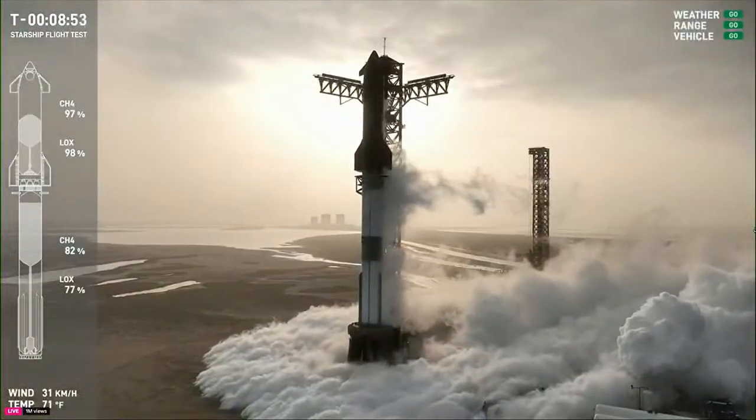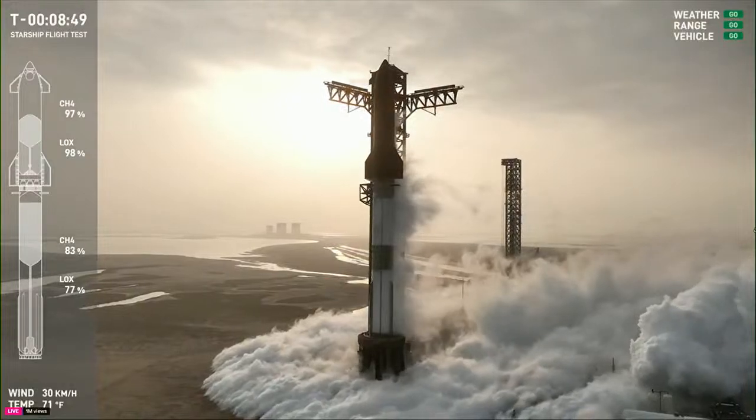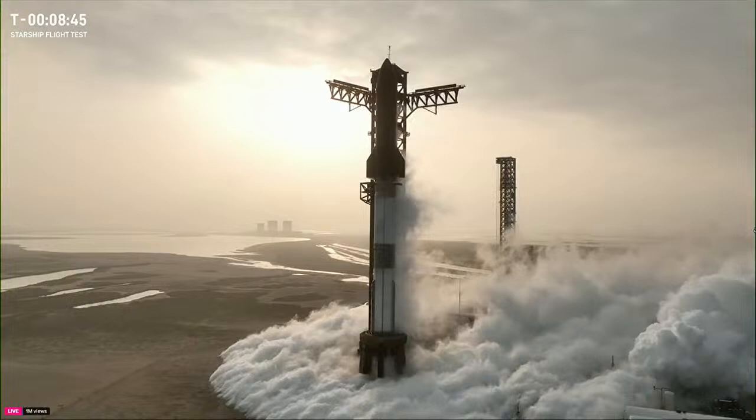Yeah, so bottom line, things are looking good for liftoff here in just under 9 minutes. We're now at, looks like, 8 minutes and 49 seconds. So everything's looking green so far.